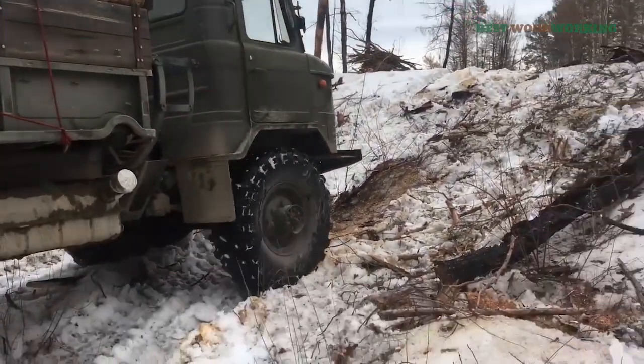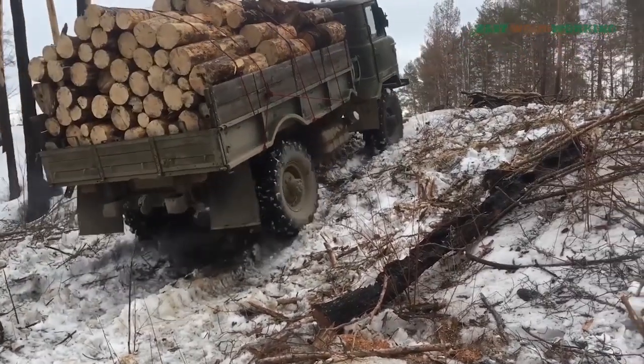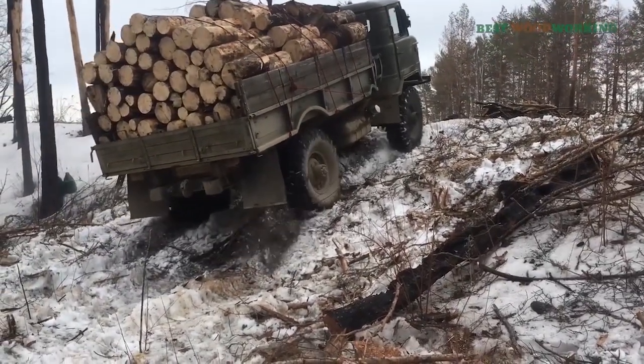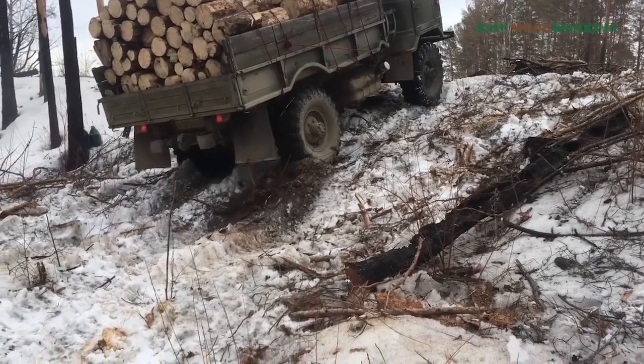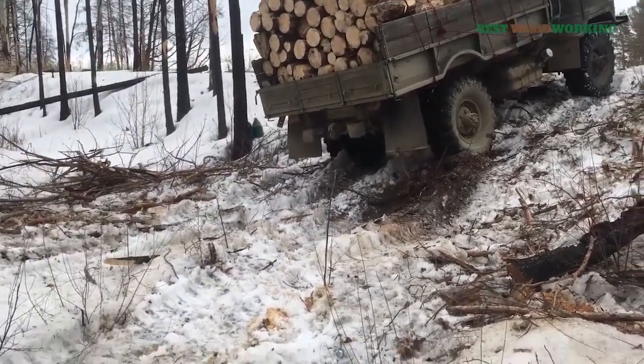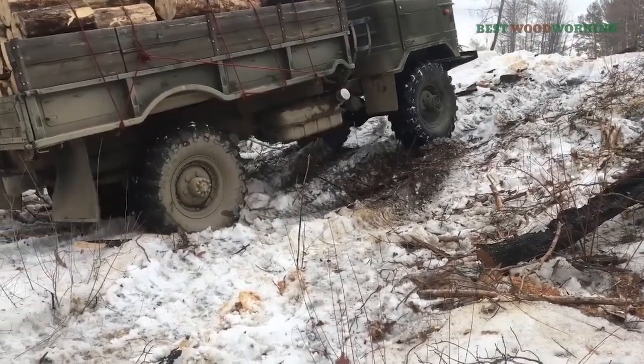When traversing the slope, each ascent is a testament to the rider's unparalleled skill and nerves of steel. With precision and control, they attempt to traverse this difficult slope, expertly avoiding obstacles while maintaining the perfect balance between speed and caution. Each maneuver is a high-stakes performance, where one wrong move could spell disaster.